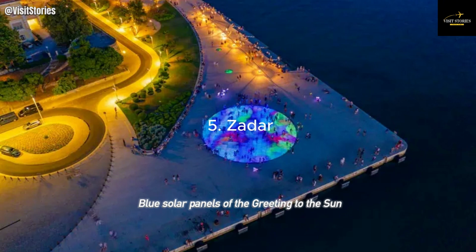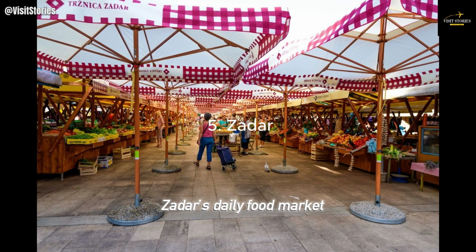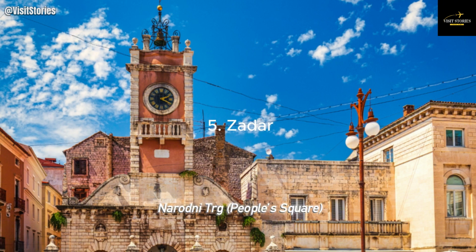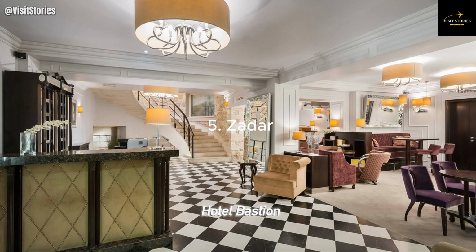Don't miss Zadar's daily food market, which includes an excellent fish market, before heading to one of the restaurants along the river or in the midst of 13th century Narodni Trg People's Square. Hotel Bastion is a luxurious bolt hole in the old town that's handy for all the sights and the waterfronts, yet is quietly tucked away.